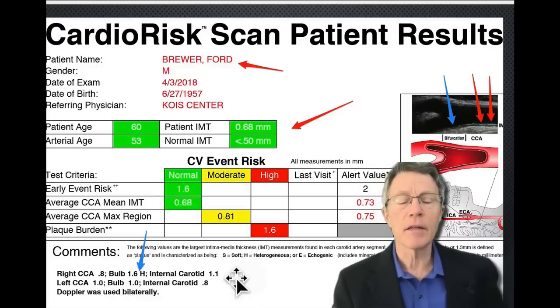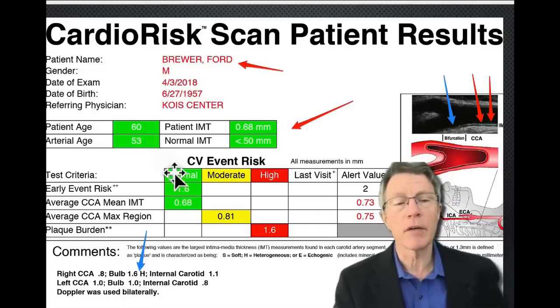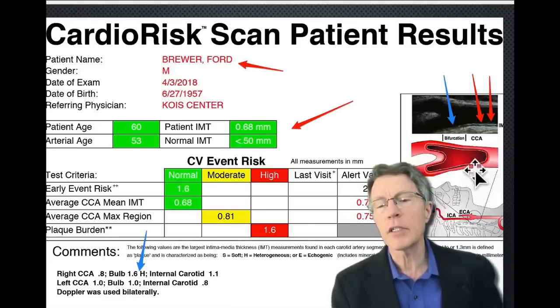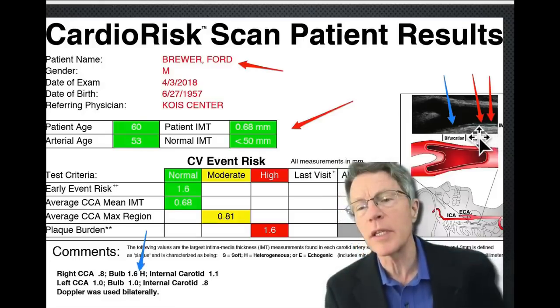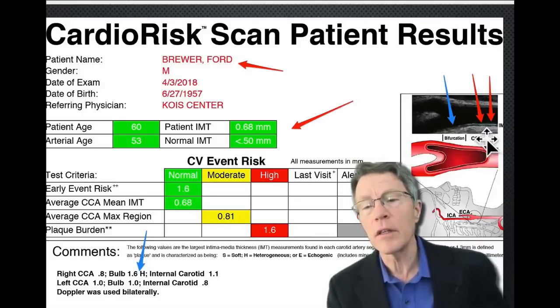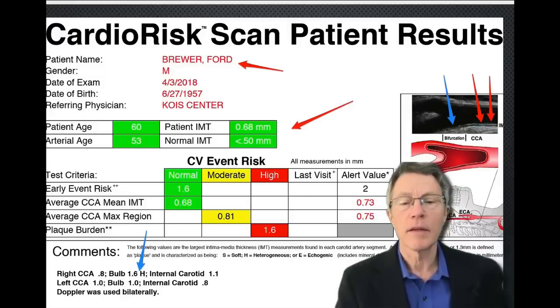Now let's go back and look at arterial age. My arterial age here was 53, and at the time I was 60 years old. How did they do that? They basically took a 1 centimeter section of my common carotid and took 600 slices out of that and measured the distance between that thin line, which is the intima line, and the thick white line, which is the media line. That dark space in between was the plaque, the LDL that they were measuring.